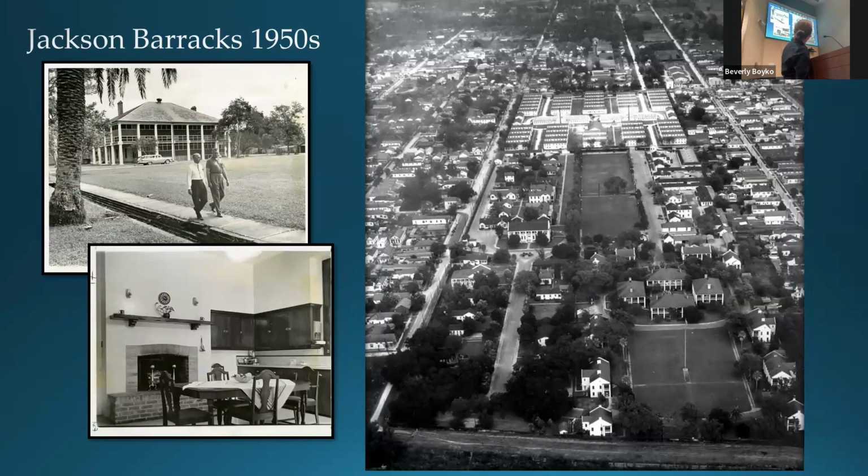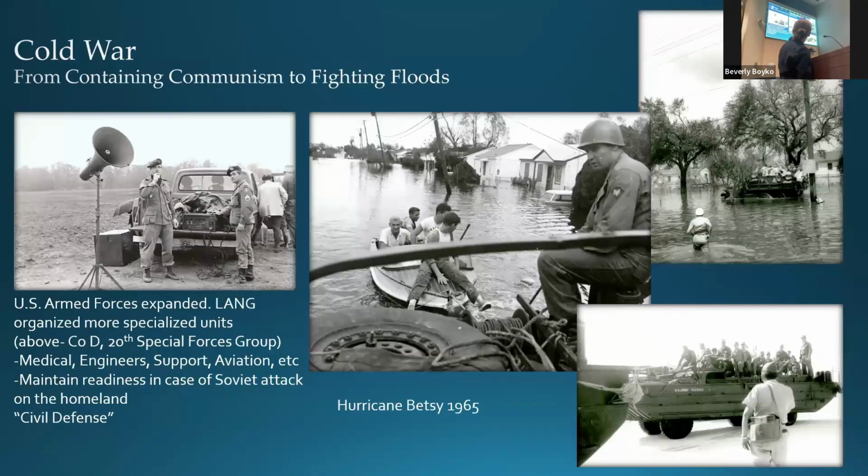Here we are in the 50s, I believe. So here's all the World War II barracks buildings. There's the original rectangle right there. A cemetery was found under these buildings here. So they just kept building this way. Now it goes all the way to the swamp, but in the 50s and 60s and 70s, these were all taken down.